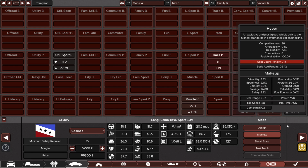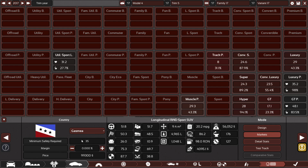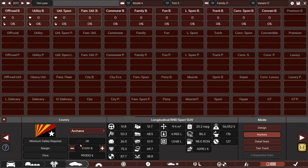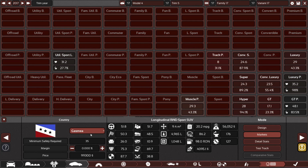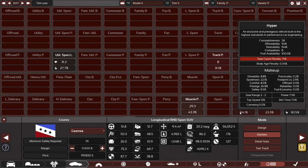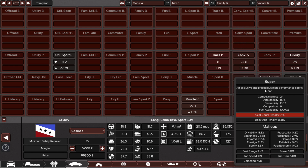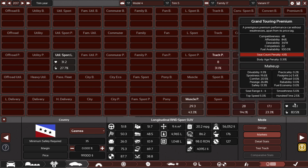As I said, market-wise, this won't work in any of them because I'm doing something dumb, basically. The material cost of this is almost 100,000, which is a lot of money. It's certainly working for Widia, and they haven't got the petrol for it there. So in Gasmia, it is kind of Grand Tour. It's kind of a hypercar sport. It doesn't fit in any of these because the penalty for having 7 seats is just so massive.